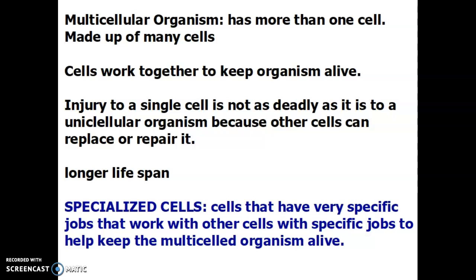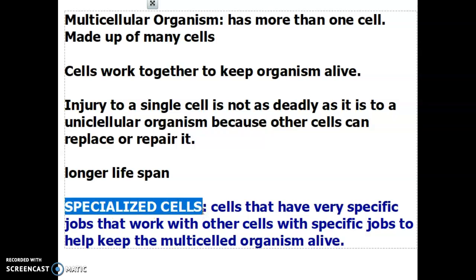Because of that, multicellular organisms have a longer lifespan. Now, again, you see this word showing up over and over, right? You know that that's going to be a huge focus on the test.